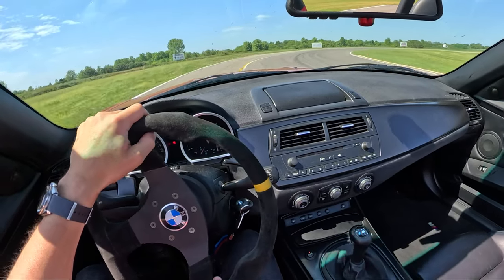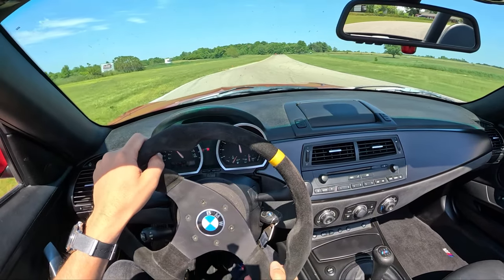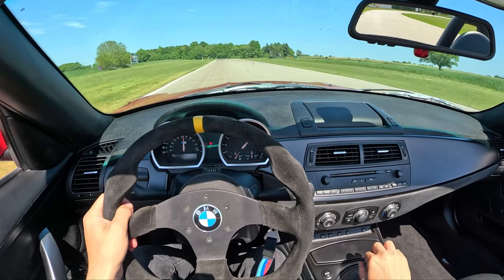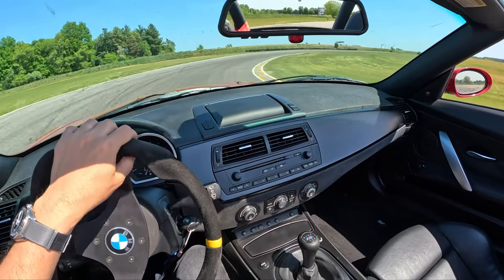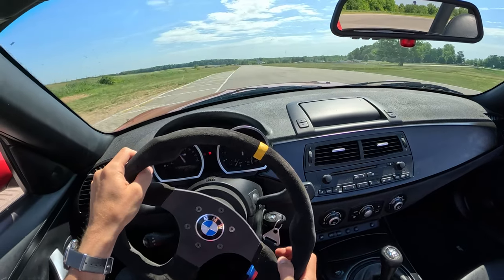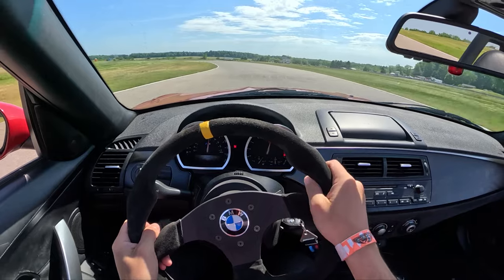Love the steering wheel. It's so small. Oh, this is fun. Really linear power band.